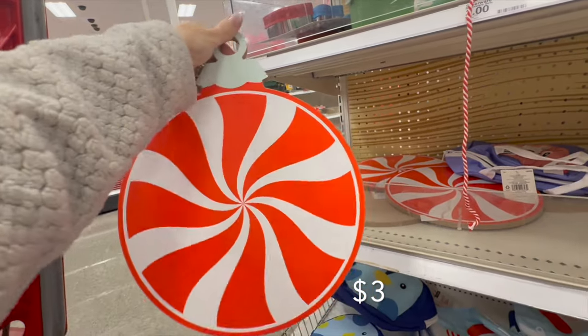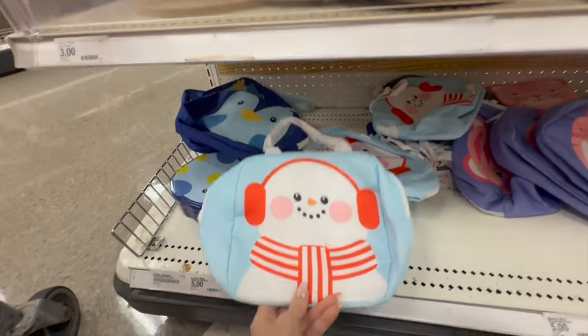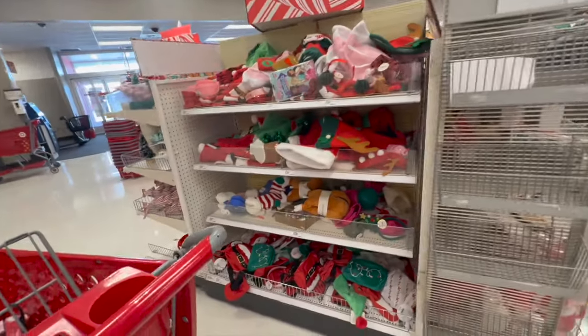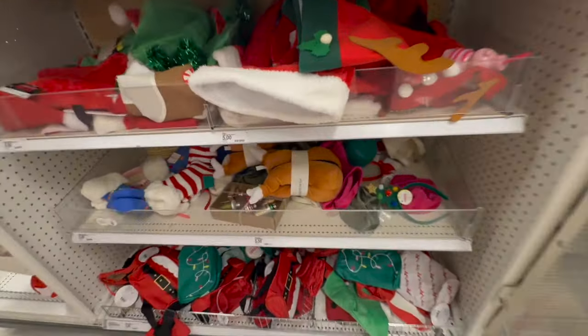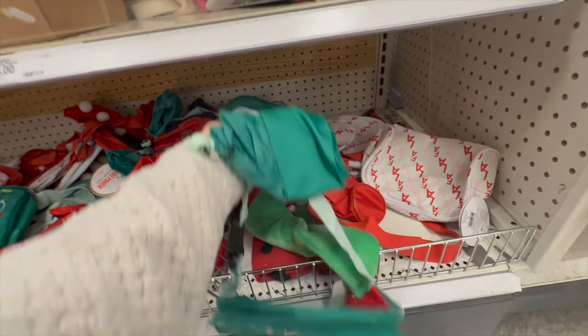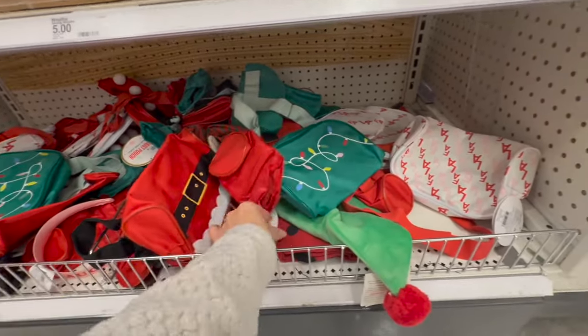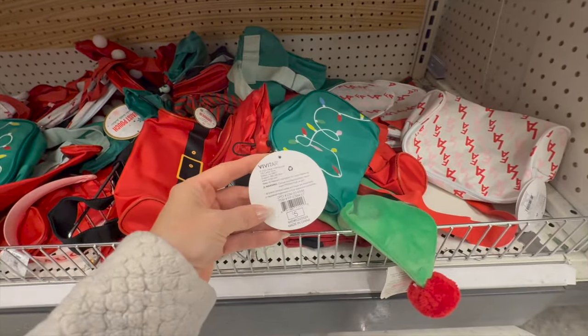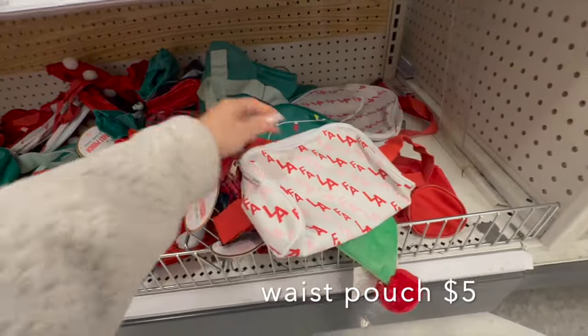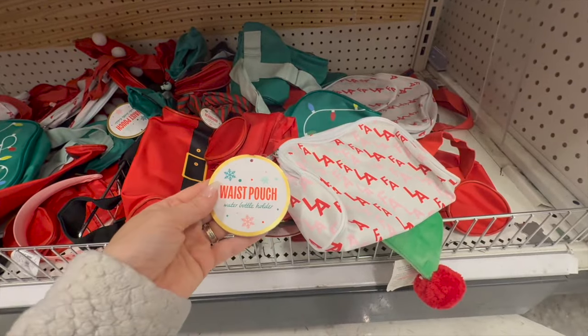And then here this sign was only $3. And I thought that sign was cute. You can make it into a cute DIY. Also over here they had a bunch of those fun bags. So these were called waist pouch bags, I believe. I'll put it on the screen here. And they were only, I believe, $3. Yeah, waist pouch. So they had 3 different styles here.